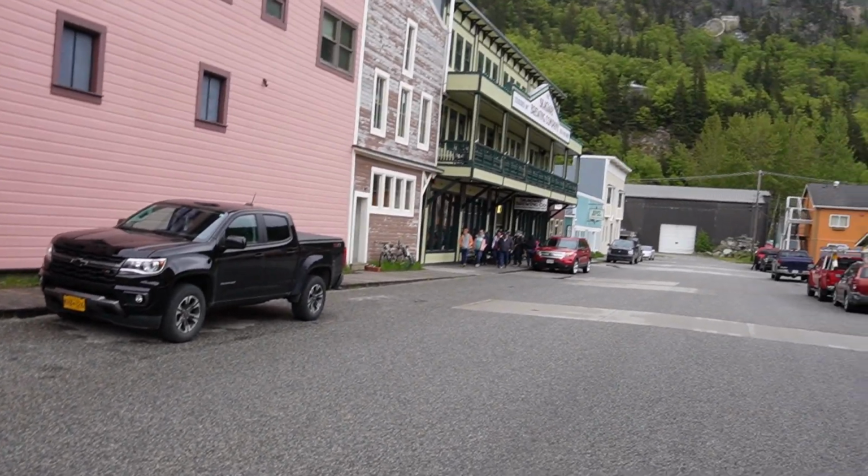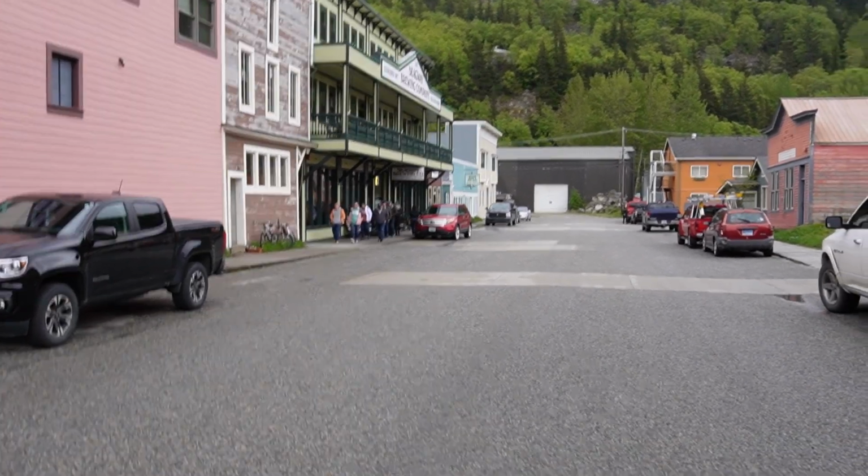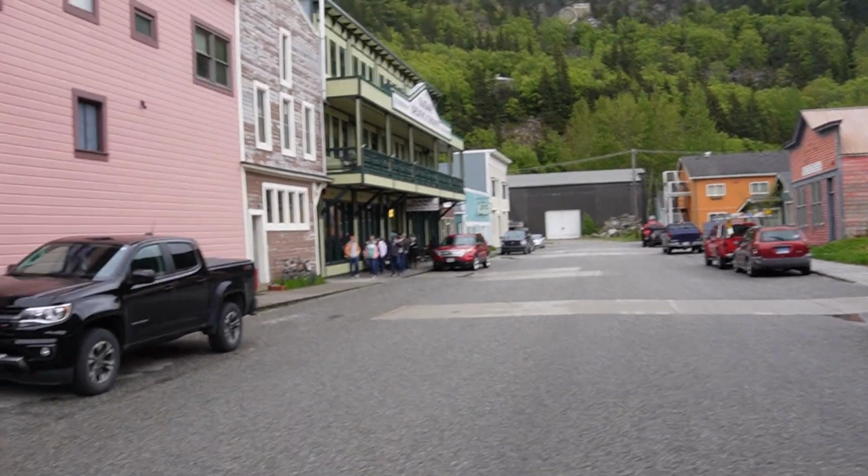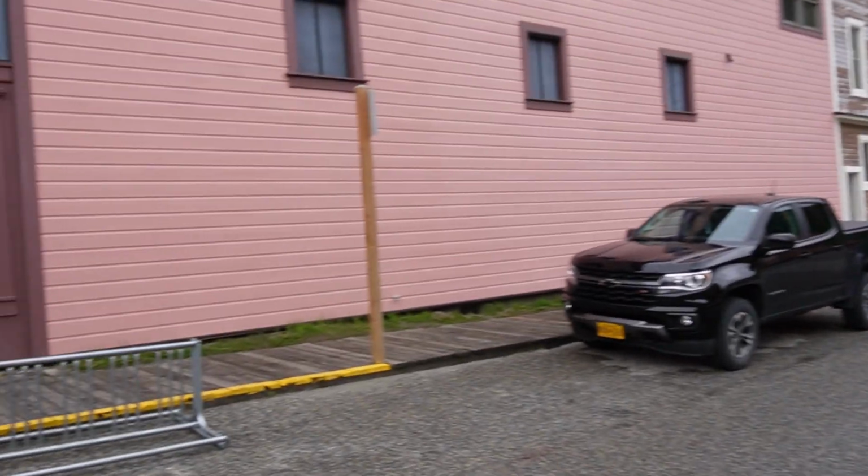On the north side of 4th Avenue between Broadway and Spring, World War II barracks can be seen. At one time, more than 80 of these barracks were scattered around town. Fewer than 10 remain.